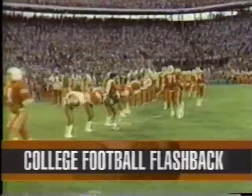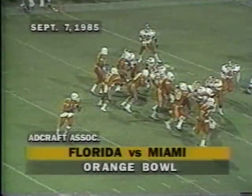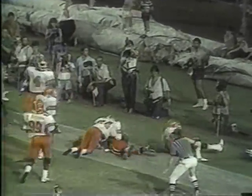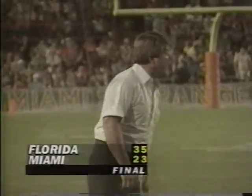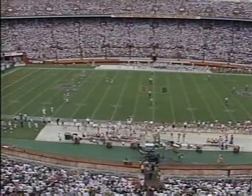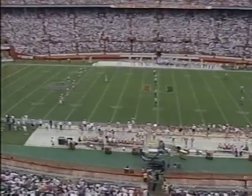September 7th, 1985, Jimmy Johnson leads the Hurricanes in all orange into the Orange Bowl as they play cross-state rival, the University of Florida. Now, they're in all orange, Kerwin Bell was the quarterback and Galen Hall was the coach for Florida. And Johnson lost 35-23. But Brent, as they say, the rest of the story was it was the team that convinced Jimmy Johnson to outfit themselves in all orange.